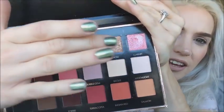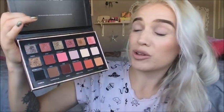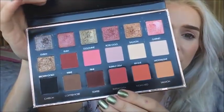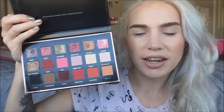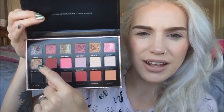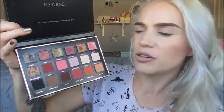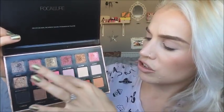So this palette essentially has 7 of the extra dimension, backbone, full of life shimmers. And then we have 6, 7, 8, 9, 10, 11 matte shades at the bottom. One thing that does my head in a little bit is why they feel the need to put this extra one down there. It's just affecting the symmetry of the palette. What is it doing there? Could they not have just said, okay, we won't put that one in, or just done another row of shimmers?